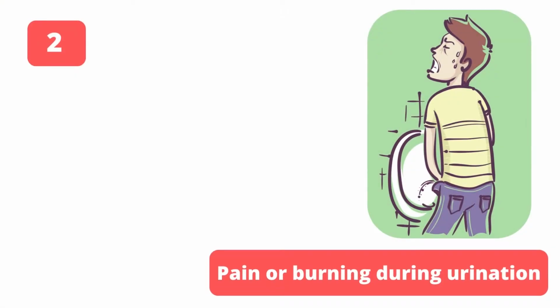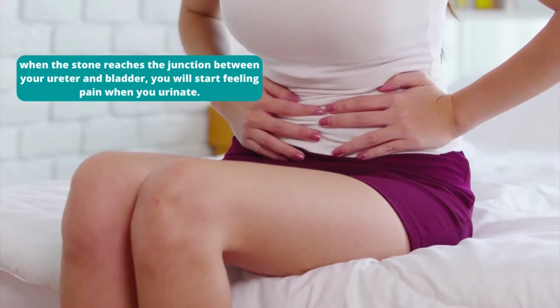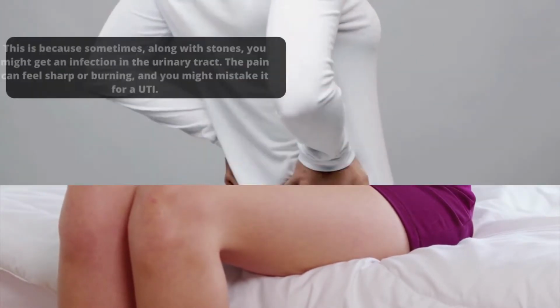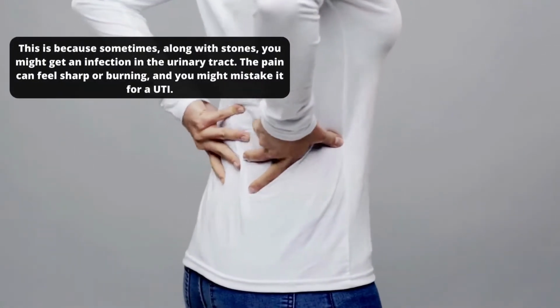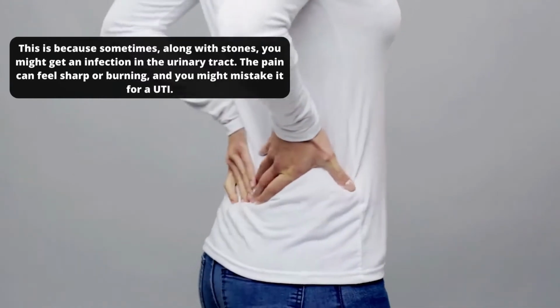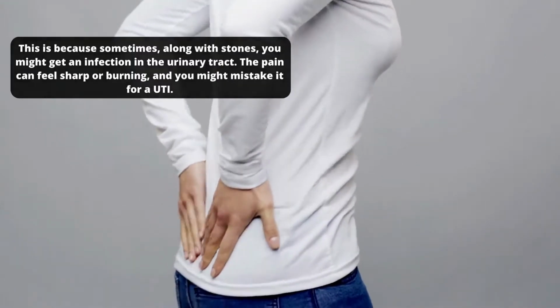Number 2. Pain or burning during urination. When the stone reaches the junction between your ureter and bladder, you will start feeling pain when you urinate. This is because sometimes, along with stones, you might get an infection in the urinary tract. The pain can feel sharp or burning, and you might mistake it for a UTI.